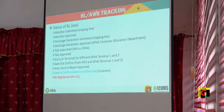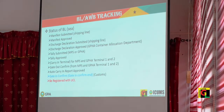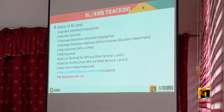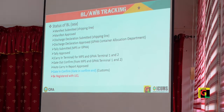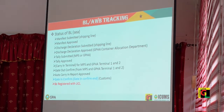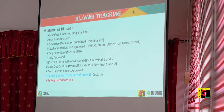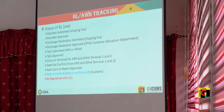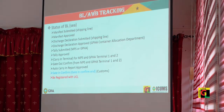At this stage, the carry report is approved, you can't do manifest matching because customs would have to confirm that they're getting it. And for TBT, they do their carrying manually. So it means that once you see get out on your BL and your destination is TBT, you need to contact TBT for TBT to submit the carrying.